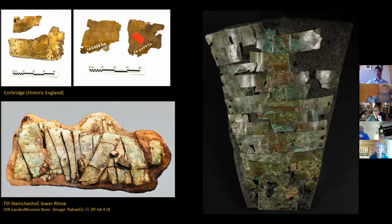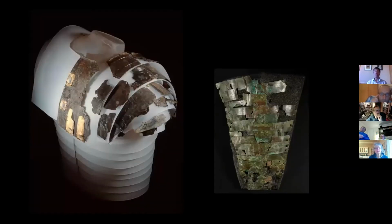Next is infantry armour. In that sense, it needs to be seen alongside the other exceptional piece of armour from Newstead, which is the lorica segmentata, the legionary body armour, also found in the headquarters building. So part of the same phase, part of the same set of equipment. And yet, legionaries were exceptional in Roman Scotland.